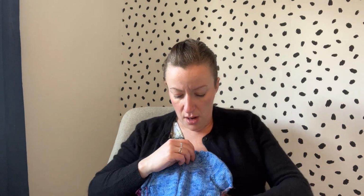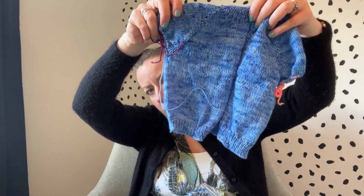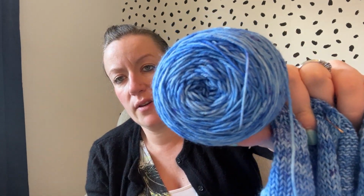And I'm knitting that to go with this little cardigan that I've been working on for a while. I've only got to do the sleeves, and baby sleeves are tiny, so I've really got to crack on. But it's another version of the Henny cardigan, which I've shown you before, which is by Hagen Husset. I guess that's how you say it. This one, just a nice simple fingering weight raglan cardie, and it's in this blue that I got from Lay Family Yarns, which was one of a kind, and I just thought the colours were quite sweet together, so I wanted to knit it as a little set.